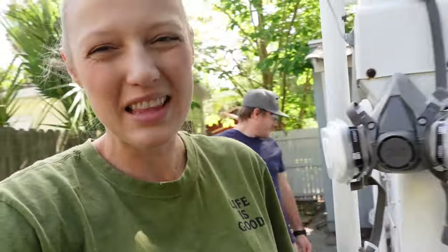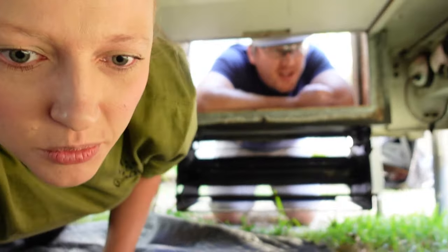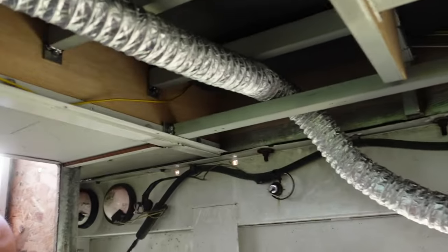Yeah. And I'll take you under the RV too. So we kind of felt like a little delamination here. And we're like, you know, it's not that bad. It's bad. So we dropped the underbelly. We did this for another reason. We were just trying to get under here and see stuff and where we're going to put our batteries. But once we dropped that, you could really see.